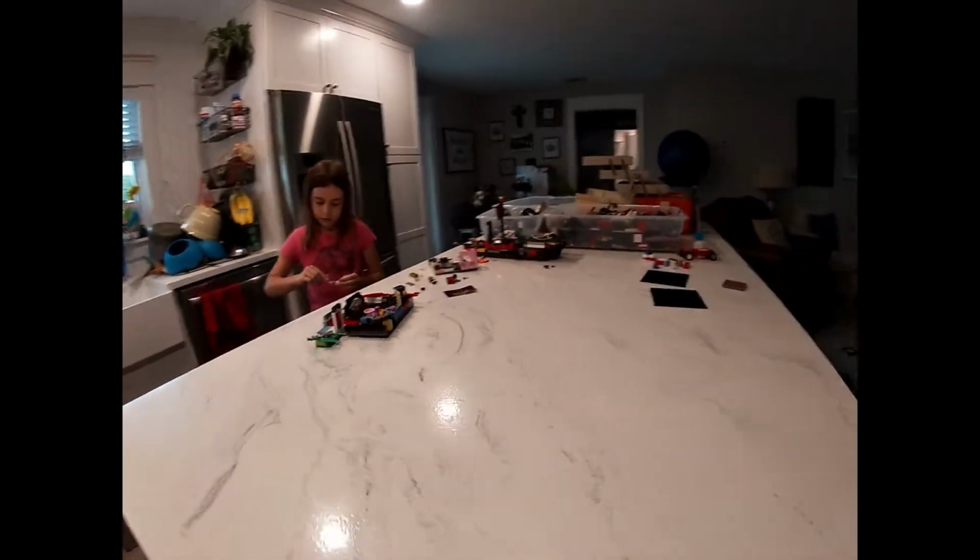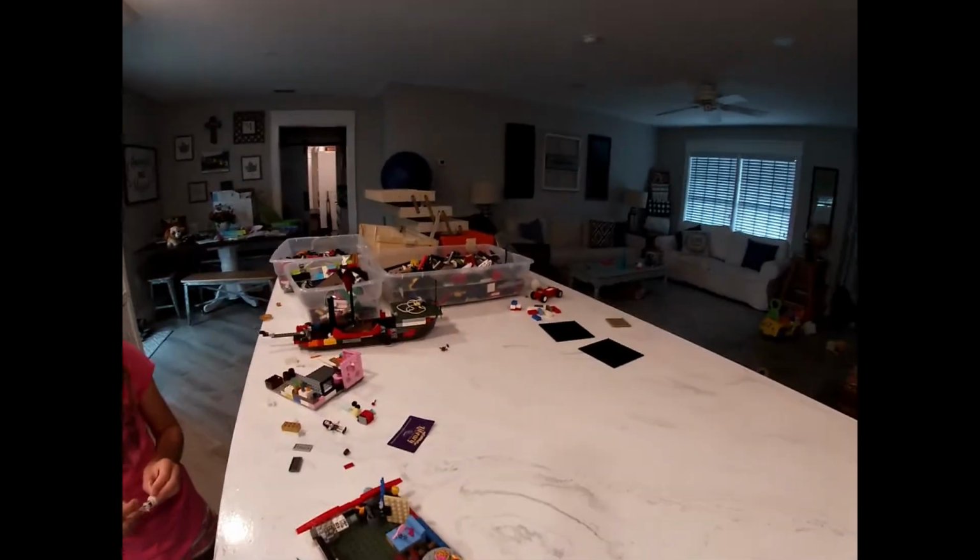So today my mom had an idea to make a Lego city. So we are starting on that, me and my sister, and then our other family members will probably join. We're going to do a time-lapse video of the entire construction of Lego City. Hope you guys enjoy. Let's get right on to it.